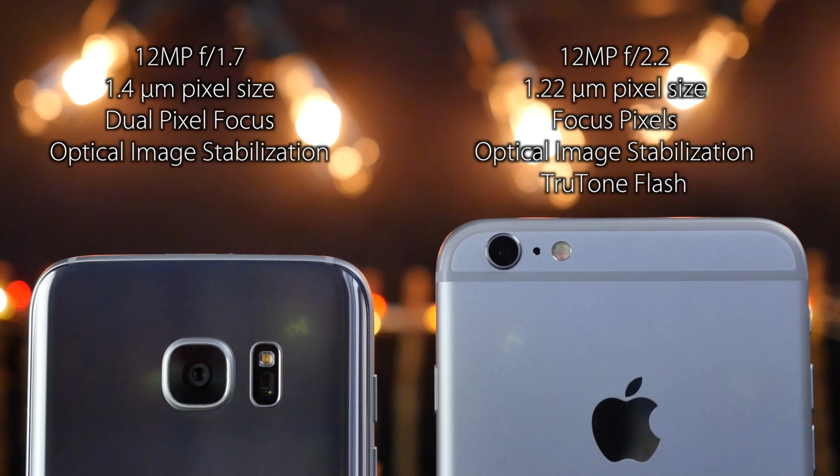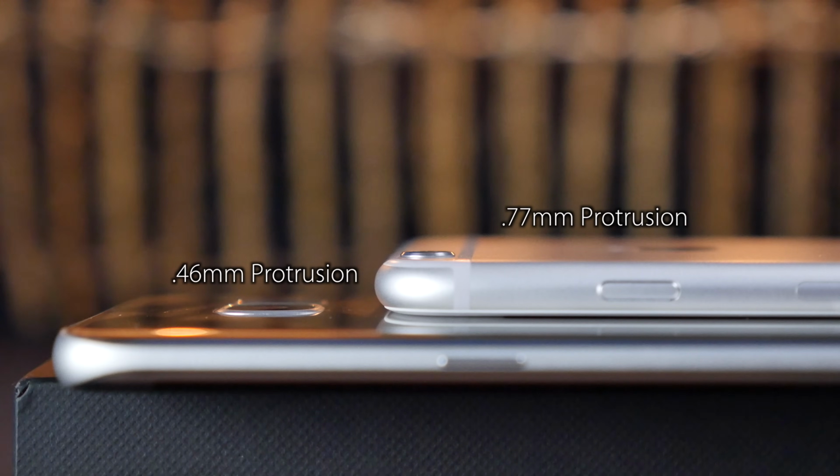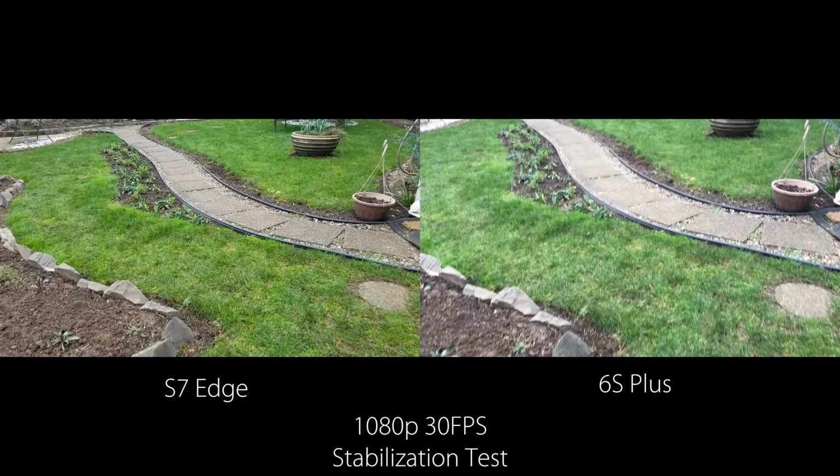Next, cameras. It's very important to have a good camera on your smartphone. For many people, it replaces a DSLR or a shooter you may have carried around before. Both feature 12 megapixel sensors. It actually shrunk on the S7 from the S6 because Samsung wanted larger pixels for better low light performance. Now the actual numbers, very close here. The iPhone 6s Plus does better slow motion in 1080p. Otherwise, you're trading live photos for live panorama or super low light capability for a sapphire lens cover. A good point about the S7 Edge though is that the lens doesn't protrude as much, just a little bit less. So strap in, guys, this is my camera comparison. It's a little bit long, but I wanted to include everything.